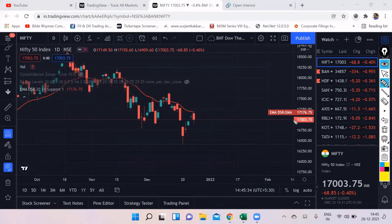Currently, if we see on Friday, Nifty has formed a bearish engulfing kind of pattern. If you look at the previous candle, that was a small doji or a spinning top, and it was completely engulfed from top to bottom with a bear candle. So this clearly says that the trend is still on the downside and the selling pressure continues.